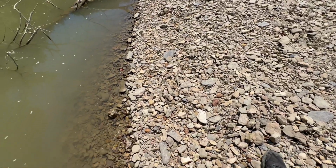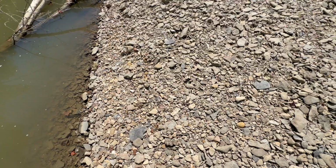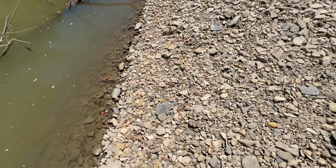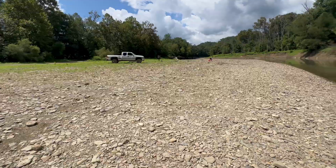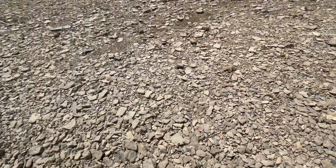Back over there and show Patricia that piece of crinoid. Nice old chunk. And still not that far from the vehicle. Vicky's picking up stuff left and right. Chris is over there picking stuff up left and right.